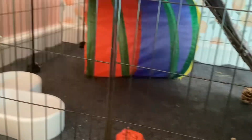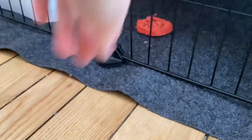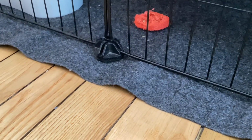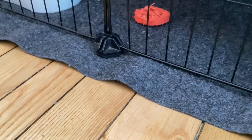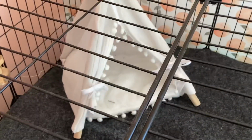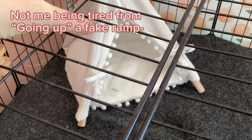The tunnel, it's just a cute tunnel. He can hide in it if he wants. He can run through it, really whatever he wants. Here are his toys, just to see if he even likes the loofah texture. If he does, then I may buy him some more natural fruit infused ones. The water, and now up the ramp. His little teepee, I think that is the cutest thing.